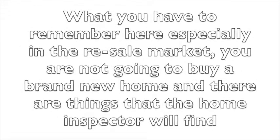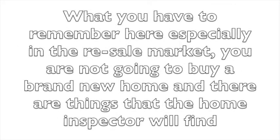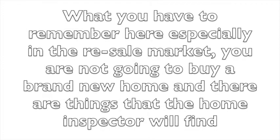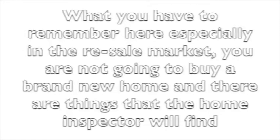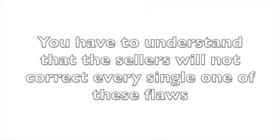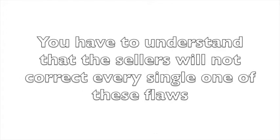Now, folks, what you got to remember here is, especially in the resale market, you are not buying a brand new home. And there are going to be things that the home inspector is going to find. Let's face it, you've hired them to find the flaws in the property. They're going to find them. Okay? Now, for the most part, you've got to understand that the seller is not going to correct every single one of these flaws. If they're major, absolutely.